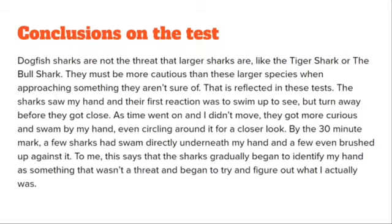The sharks saw my hand and their first reaction was to swim up to see, but turn away before they got close. As time went on and I didn't move, they got more curious and started to swim by my hand, even circling it for a closer look. By the 30-minute mark, a few sharks had swam directly underneath my hand, and a few even brushed up against it. To me, this says that the sharks gradually began to identify my hand as something that wasn't a threat and began to try and figure out exactly what I was.